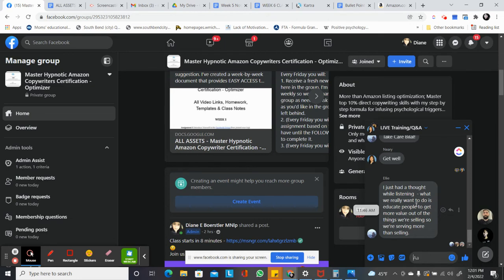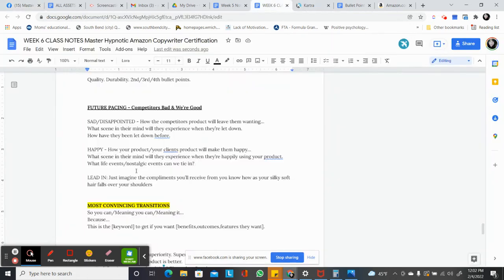What we really want to do is to educate people to get more value out of things we're selling. So we're serving more than selling. That is absolutely correct. The bullet points are definitely about education. You're definitely serving instead of selling, and we're definitely working as therapists instead of salespeople, right? So we're literally trying to solve their problem and make them happy and help them not feel sad, right? That's why we started with the emotion wheel. That's a really great way of saying it. Like you're serving, not selling. That's great, Ellie. I appreciate that.